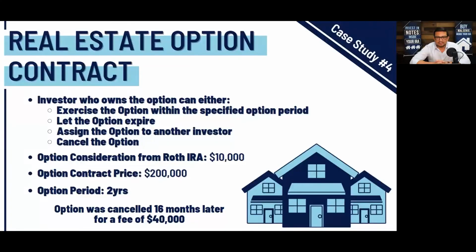Fast forward in time, 16 months go by. The homeowner, who's still in the house, got a better job than he had before. Now he's making money. He's back on his feet. So he goes back to his financial friend who's got the option and says, I'd like to stay in the house. What can we talk about to prevent you from exercising the option and buying my property for $200,000?